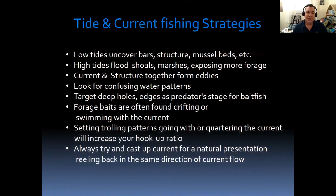Okay, guys, here we go. I want to talk just a little bit, and I know we're talking about electronics, but I am going to depart from time to time and just share some fishing strategies with you of what we're doing.